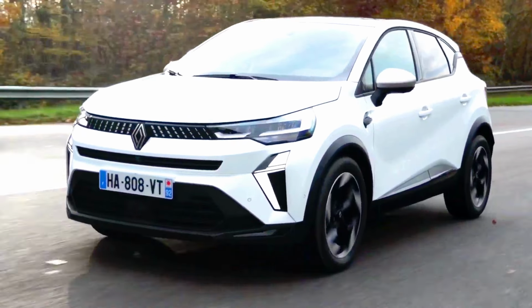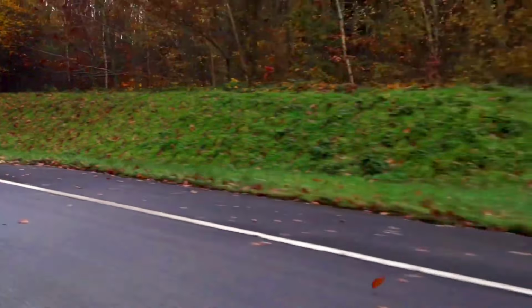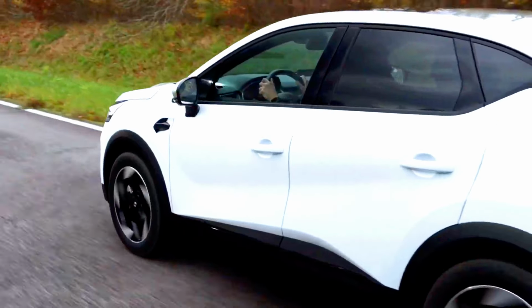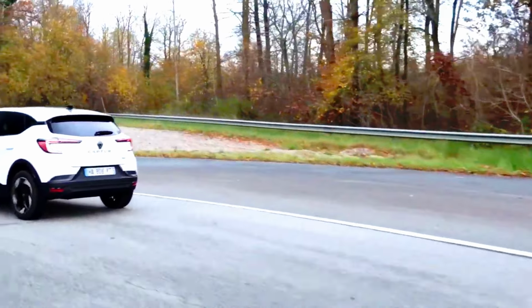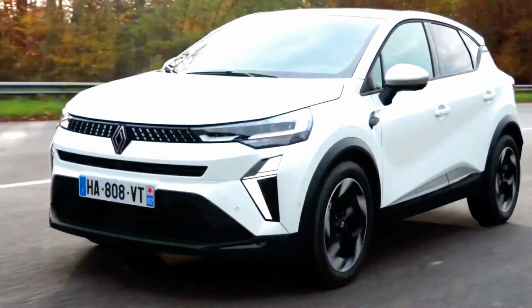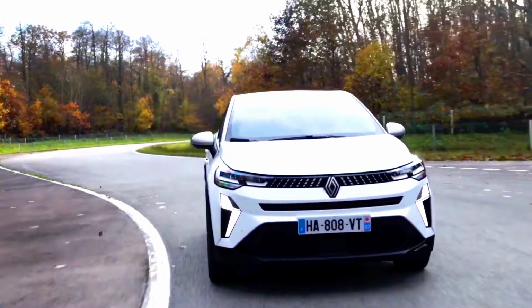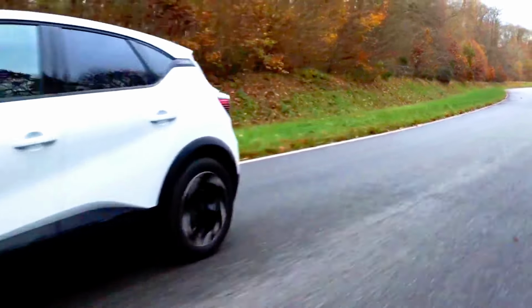Powertrain: 1.6-liter gasoline engine paired with two electric motors for a combined output of 140 horsepower. Fuel efficiency: up to 57 miles per gallon combined, estimated by Renault. Cargo space: 15.6 cubic feet behind the rear seats, 43.9 cubic feet with the rear seats folded. Passenger space: spacious for a small SUV, with comfortable seating for 5 adults.